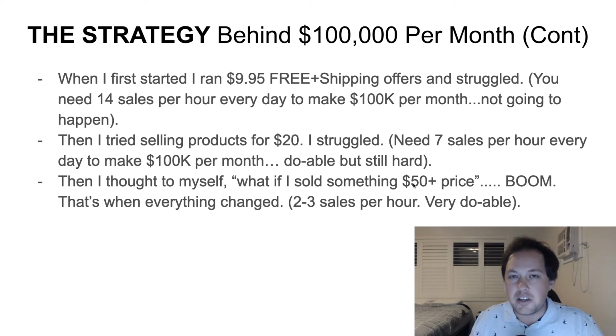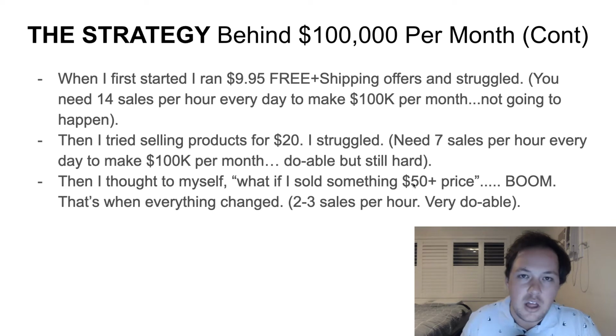Then I thought to myself, because nothing was working, I had a little bit of success at the $20, but margins were super small. I really struggled, so I want you to understand that. Then I thought to myself, well, I'm not really finding success with the free plus shipping. I'm not really finding success with the $20 products. What have I got to lose? Let's try and sell something at a higher price point. And boom, that is when everything changed for me.